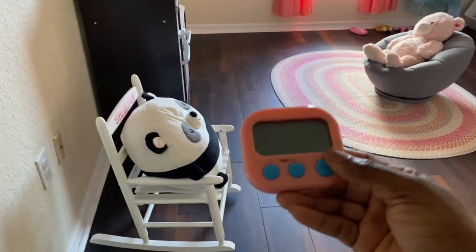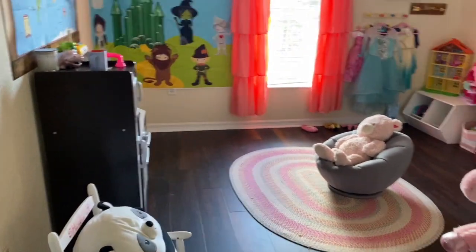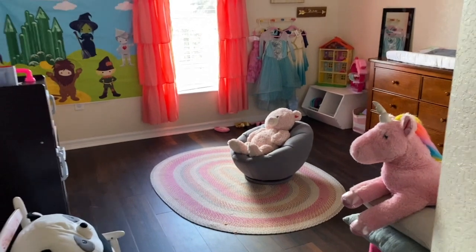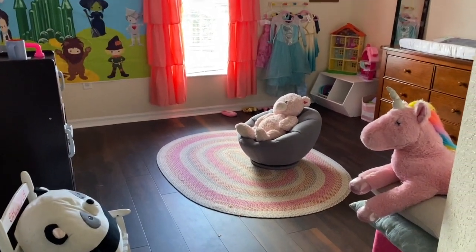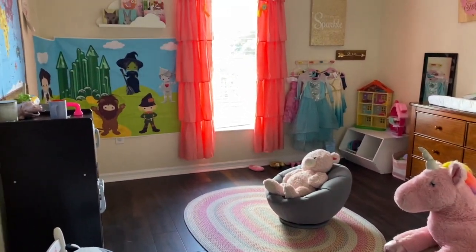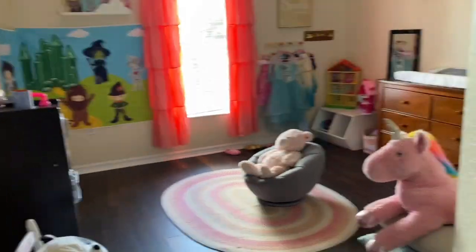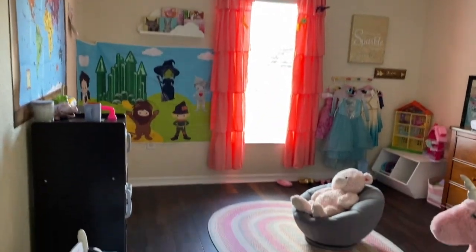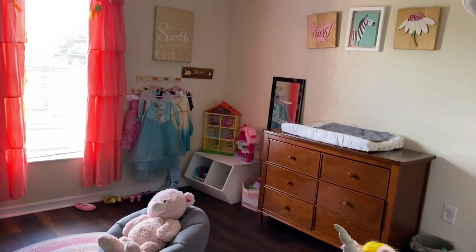Okay, but anyway, so as you can see, it took me 10 minutes to clean up that whole disaster. And now I'm going to show you guys the different zones and some of the organizational aspects of the playroom that we've put in place in order for me to be able to do that. Okay, and a little playroom tour, I guess, is going to come with it naturally.